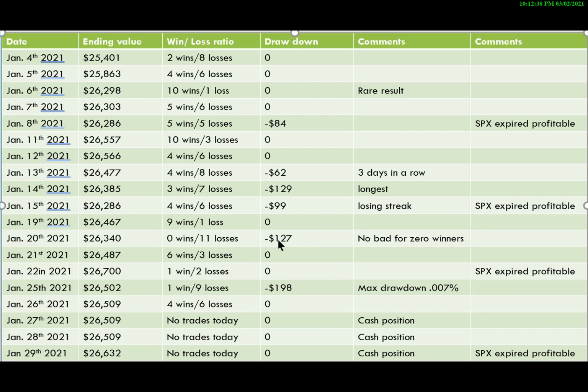That's not too bad of a drawdown on a $26,000 account for having a day like that. Our biggest drawdown of the month was $198, again on a $26,000 account. Not too shabby. In the last 3 days, we did go all to cash as things kind of got a little volatile at the end of the month. Every one of our synthetic covered calls expired fully profitable for us, and that was a big profit driver for us for the month of January.